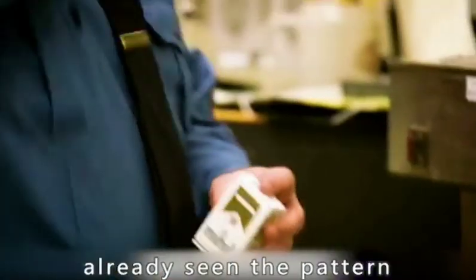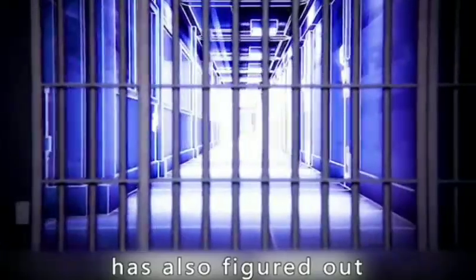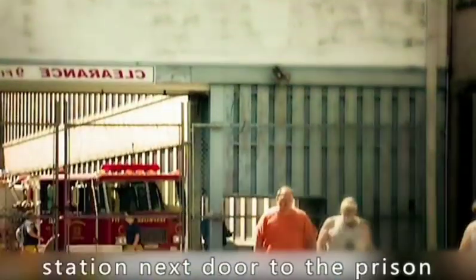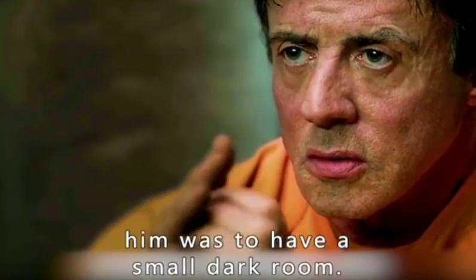During this time he had already seen the pattern, and the layout he has also figured out. When he first entered the prison, he looked everywhere. He found a weak point in this strict prison. That is the fire station next door to the prison. The only way to get close to it was through a small dark room.